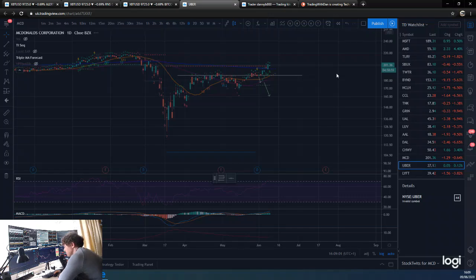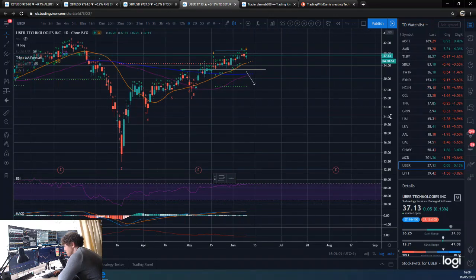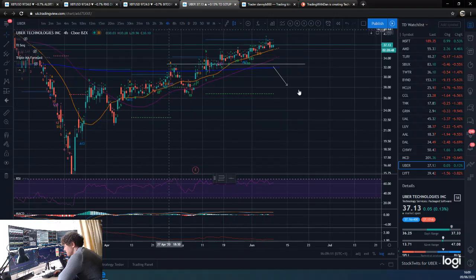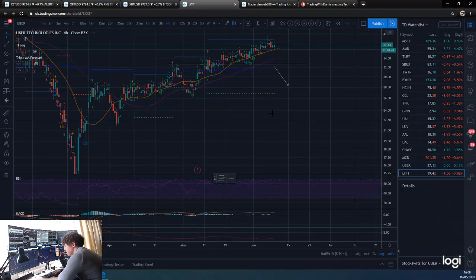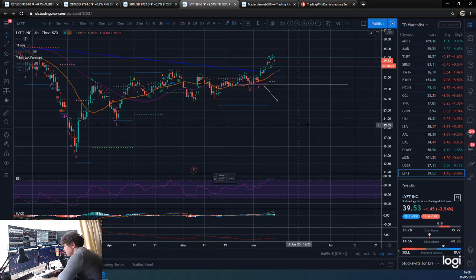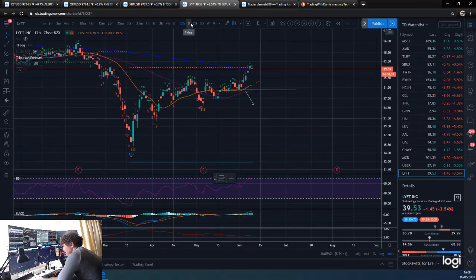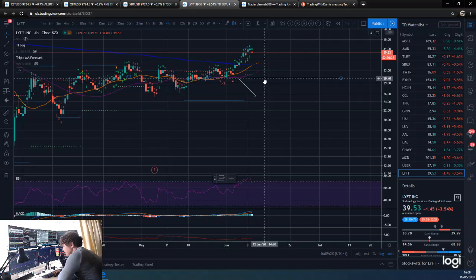Uber, how has Uber been doing? Potential daily 9 coming in. Just general strength. Everything and anything's going up these days, isn't it? And then we'll have a look at LYFT. Nice 4-hour 9 for a potential entry. Yeah, nice 4-hour 9 at what is the 200-day. So this could be a potential entry.